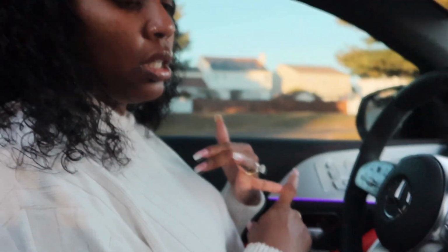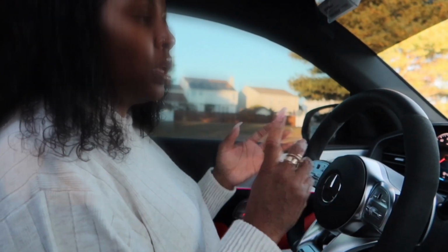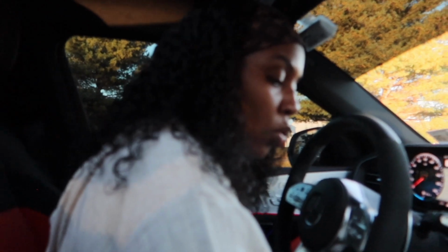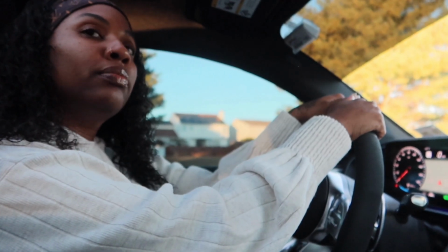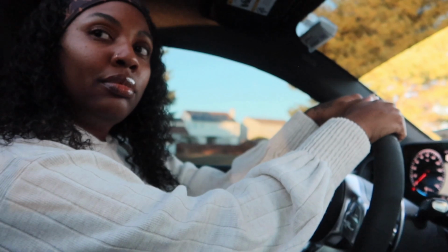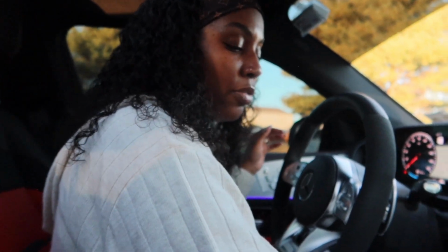My favorite features are the Hey Mercedes, the big screen, the giant LED touch screen, the cooling and heating cup holders, and the ambient lighting. And what else is my favorite? I don't know. Everything about it. I just love my car, guys. I just love it. And it's so comfortable.